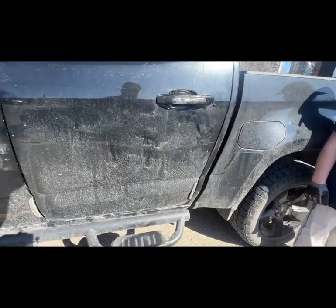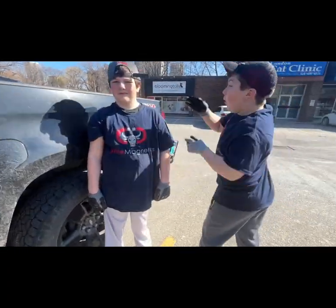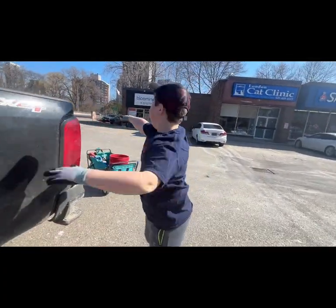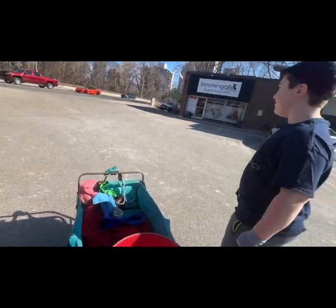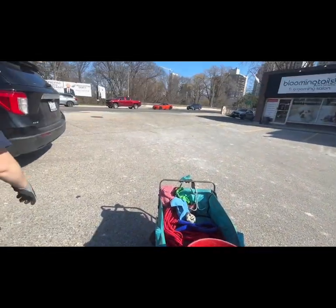Okay, so we will see you guys there. All right, everybody. Hi, crew. We are at Wortley Bridge. We've got Owen and Parker set up here, checking out some nice cars driving by. We have got the cart ready.